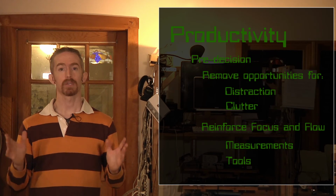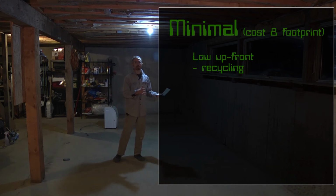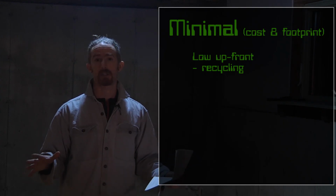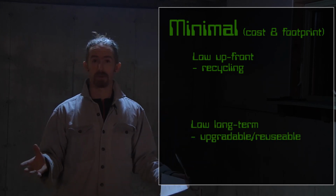The last principle is minimal cost and footprint. Part of that has to do with my budget. I don't have a lot to spend on this, but the other part of this is the environmental footprint. And happily using recycled materials where I can will contribute to both of those. And it's also going to add character, which again ties back into some of the squishier aspects of having an ancestral space. I also want to keep the long-term costs down. And a big part of that is going to be creating things which are upgradable and eventually reusable.